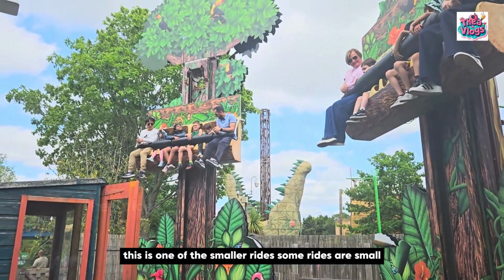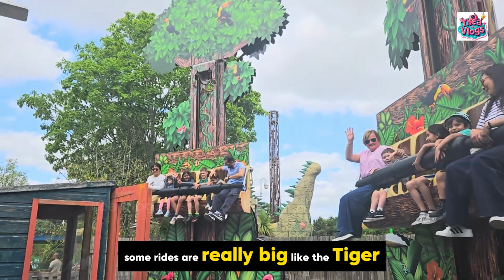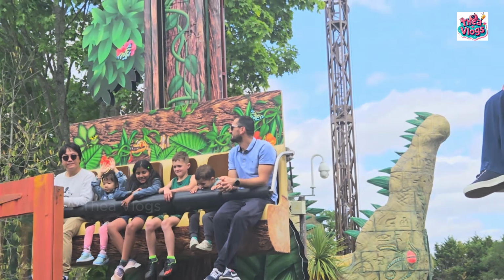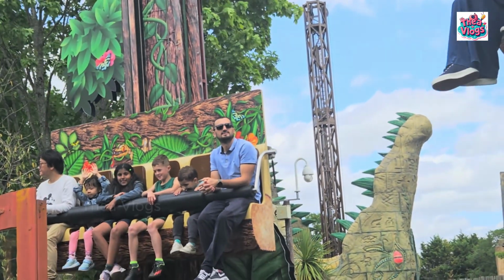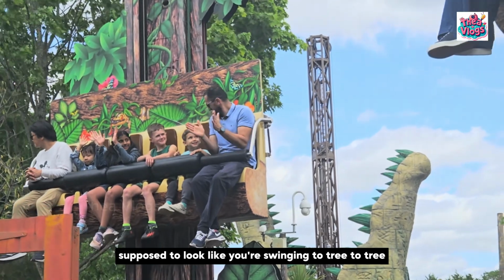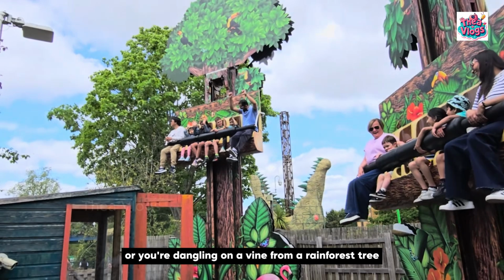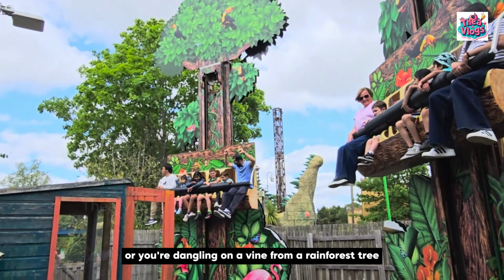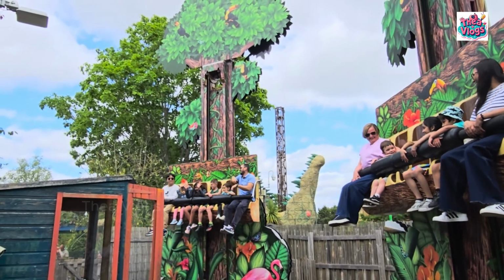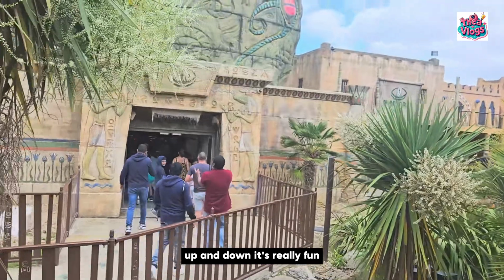This is one of the smaller rides. Some rides are small, some rides are medium, some rides are really big, like the Land of Tiger ride. Whee! This is supposed to look like you're swinging through trees like a monkey, or dangling on a vine from a rainforest tree. Well, I kept on going up and down, up and down. It was really fun.